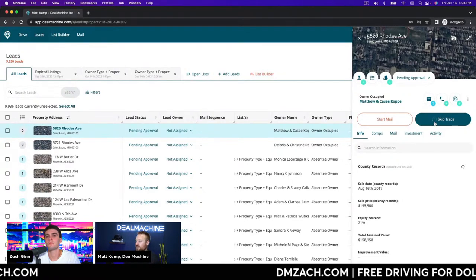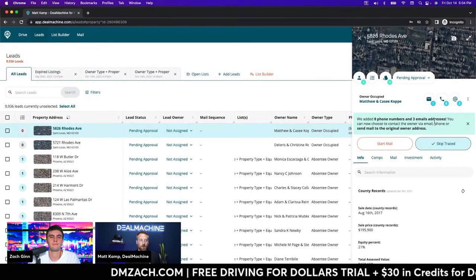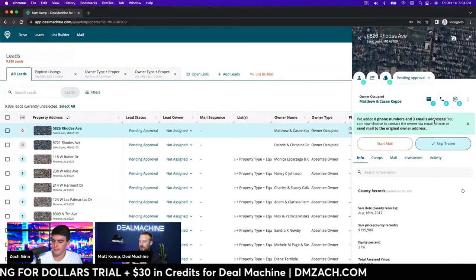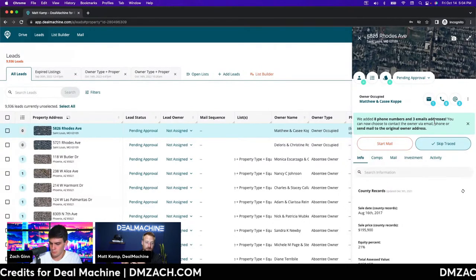If you hit skip trace, it pings our database. And like you said, our data is, you're not going to find anything better out there. There are really only a couple places that provide this type of data. And we just make it easy to use it as a tool.